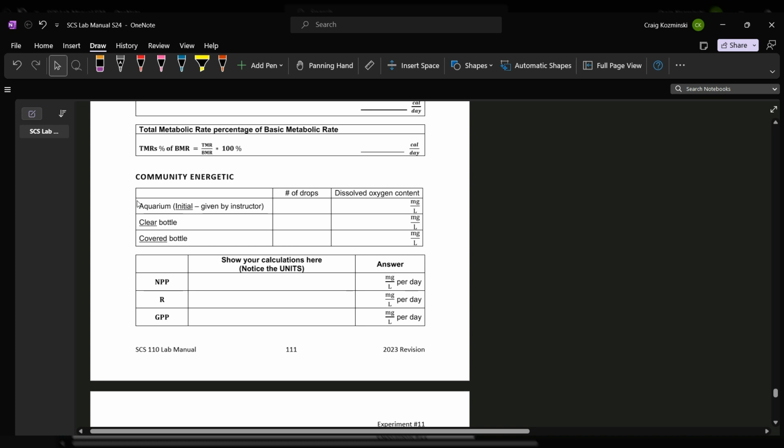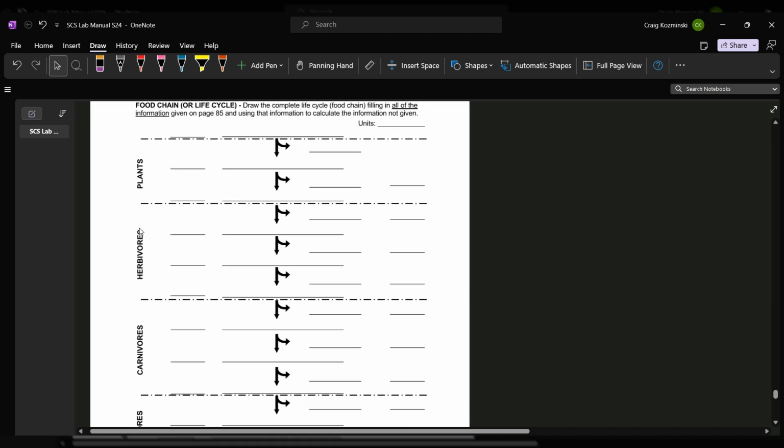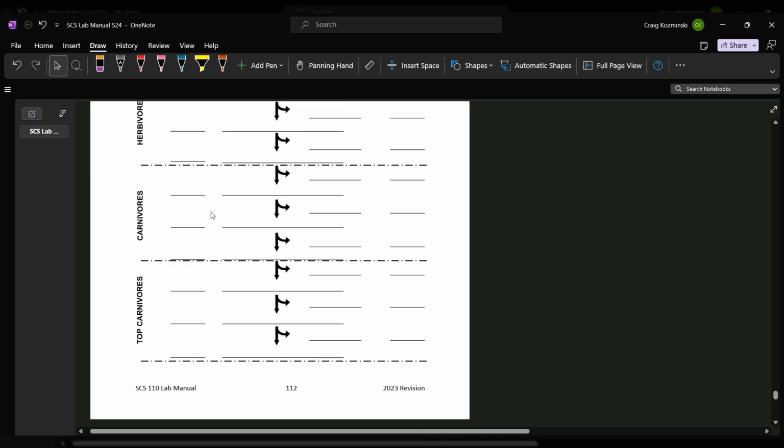Next up, you'll see the calculations that we're asking you to conduct for part B of the experiment, the community energetics, the amount of production that's occurring in pond water that has a community of algae, which is going to be undergoing some amount of photosynthesis and some amount of cellular respiration. Finally, our food chain or life cycle, we'll get you started with this on the day of your lab, but it's probably best that you don't start on this before lab, and if you do, be certain to use a pencil.